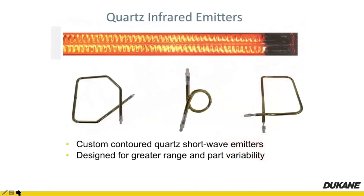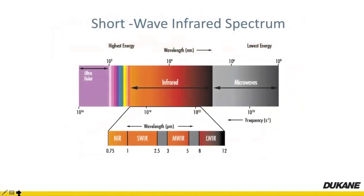So we're doing something a little bit differently. We're working with a supplier that is very good at making custom contoured shortwave emitters. And they've actually allowed us to design our own emitters, so we can custom design these emitters to match your application perfectly.